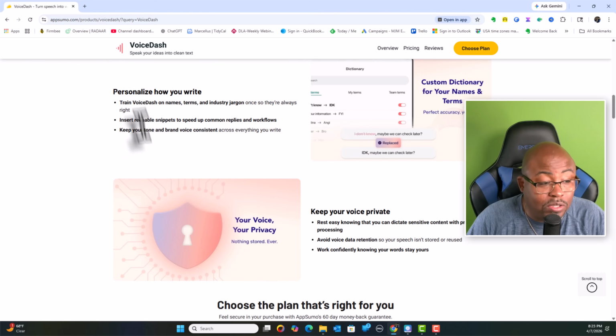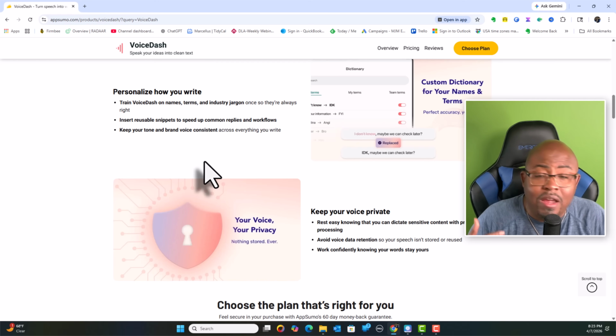And so you can personalize how you write. You can train VoiceDash on your names, terms, and industry jargon. And so you can use this for all of your dictation. So if you're going to do some dictation, you can definitely do it. So it's almost like having a personal secretary who can come in and you can just simply say what you want to say, and it'll actually type it out for you.